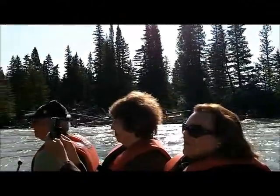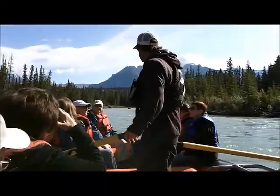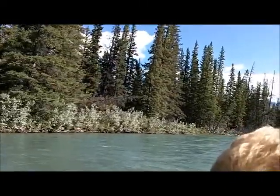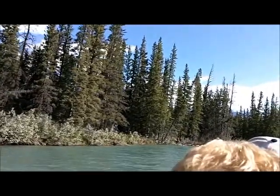Branch off where the water's slower, we have more beavers. You occasionally see them here swimming along the banks. They really like to feed on this willow, which is the silver green shrub you're seeing along the banks. The elk also come down here to browse on it as well.